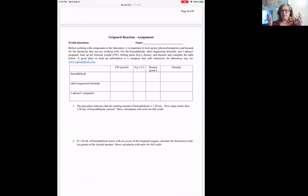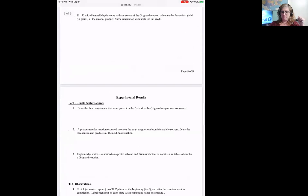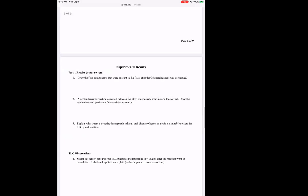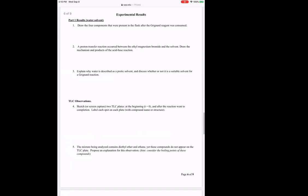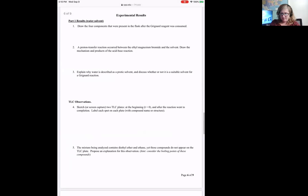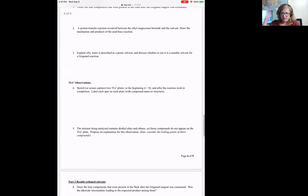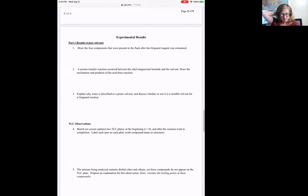Are there any questions about the Grignard assignment, that handout, just following through the steps, answering the questions? I have a question. Go right ahead. For the experimental results for part 1, number 5, does that belong in part 3? Because we haven't added the ether yet. The mixture being analyzed. So the TLC, the reaction is in part 1.